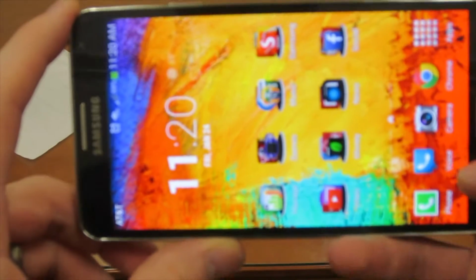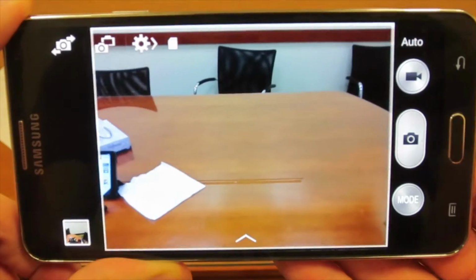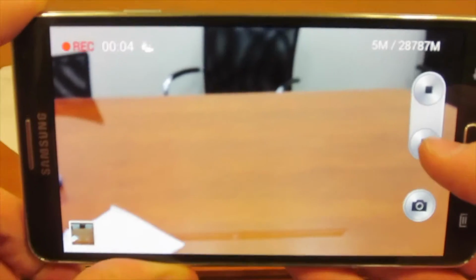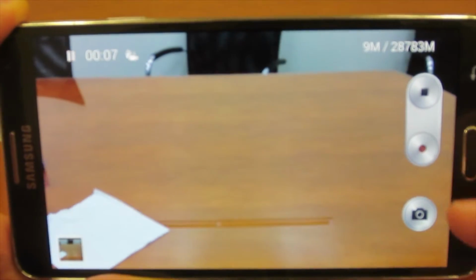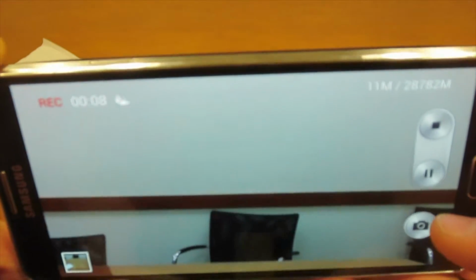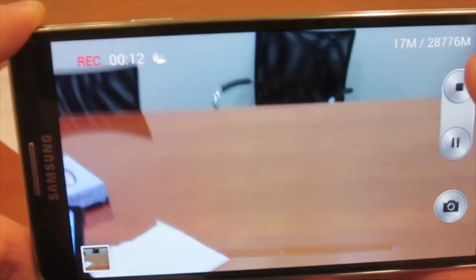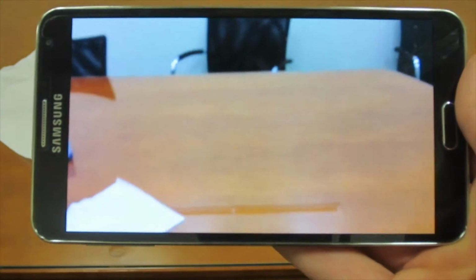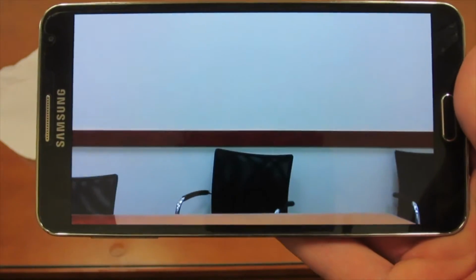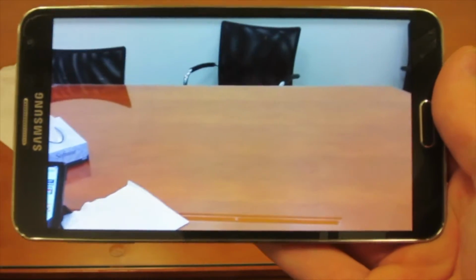The last thing that I want to show you guys is the camera. The quality, what features, how to use it. You take your picture there, you take your video there. My favorite feature is this pause feature. Just like the old camcorders, you can pause, get another angle, hit record, pause, record, and then it will splice it together. See how it syncs it together?